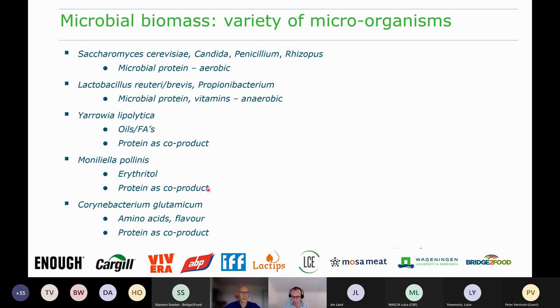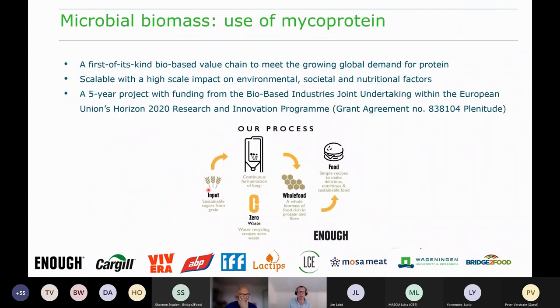So all these types of examples show that there's a lot of space to maneuver in this market and a lot of potential for using microbial biomass. And of course, I also still have a slide on Enough. This was already very nicely introduced by Jim, so I'm not going to redo that. But very clearly, this is an example where you grow a mycoprotein from sustainable sugars, from grain, and you make that into a food product. So as environmental as it gets, and as much use of all the nutrients of the streams that are in there. So a very highly efficient, impressive process.